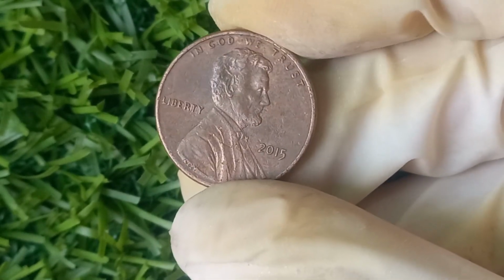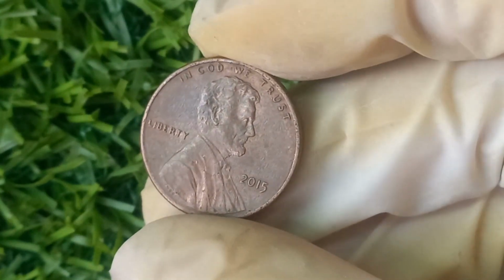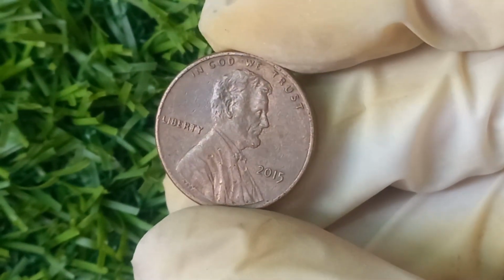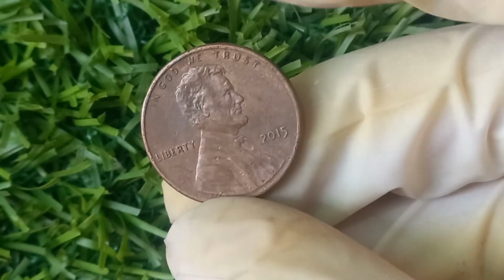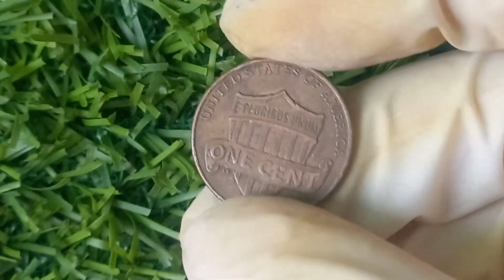Now here's the final truth: the people who win in life aren't always the smartest or the luckiest, they're the ones who stay curious, who keep looking, who don't stop when something seems ordinary. This 2015 no mint mark penny may look average, but it holds extraordinary value, and so does your effort to find it.